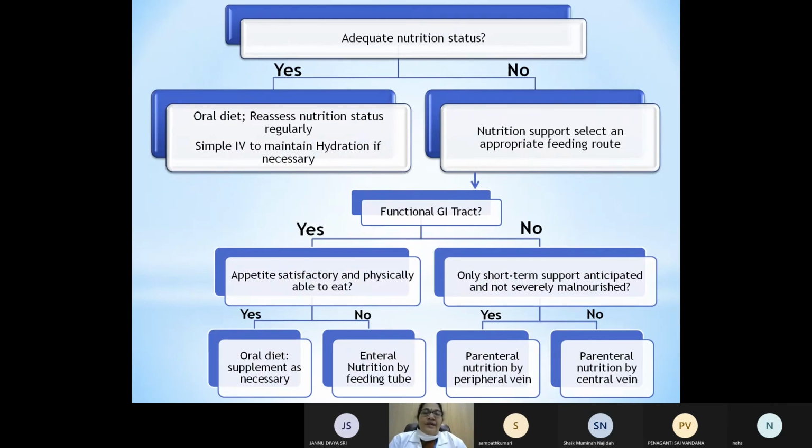Then this is about the adequate nutritional status. If the patient has adequate nutrition, just start an oral diet, reassess nutritional status regularly, and give simple IV to maintain hydration if necessary. And if he is not in good nutritional status, nutrition support should be started. Select an appropriate feeding route. If the patient has a functional GI tract, satisfactory appetite and is physically able to eat, give an oral diet and supplements as necessary. If appetite is satisfactory and the patient is physically not able to eat, enteral nutrition by feeding route should be initiated.